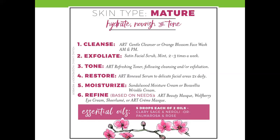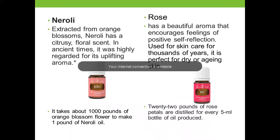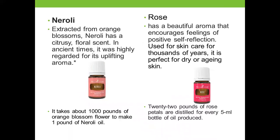So when you're putting your moisturizer on, you might add some clary sage or neroli or some palmarosa or rose or any combination of those. And I'm going to hit on some of the oils. So two of those oils that's mentioned in the mature skin is our neroli and rose. So neroli comes from orange blossoms. It's distilled from the orange blossom, and it has a very citrusy floral scent. But it's been used since ancient times. It's regarded for its uplifting aroma, and it's also highly regarded for skin care.